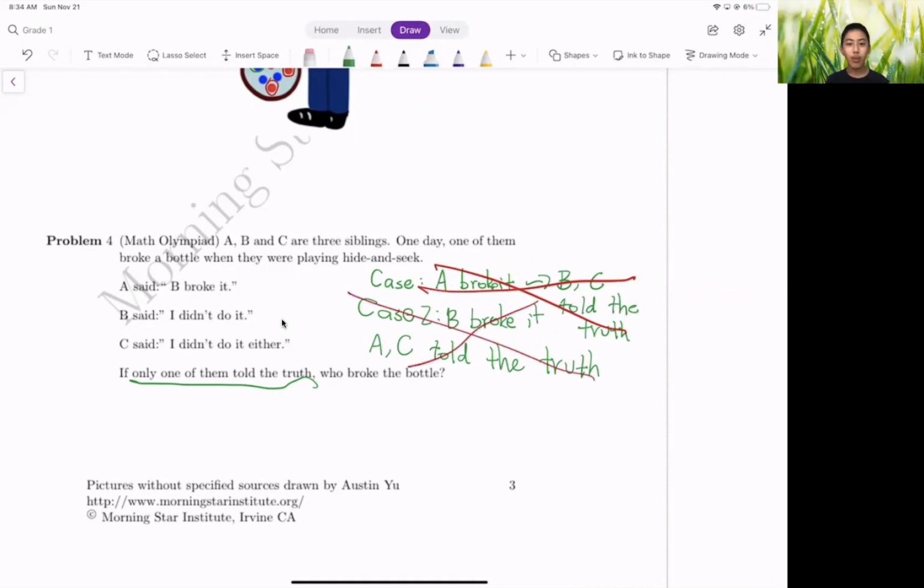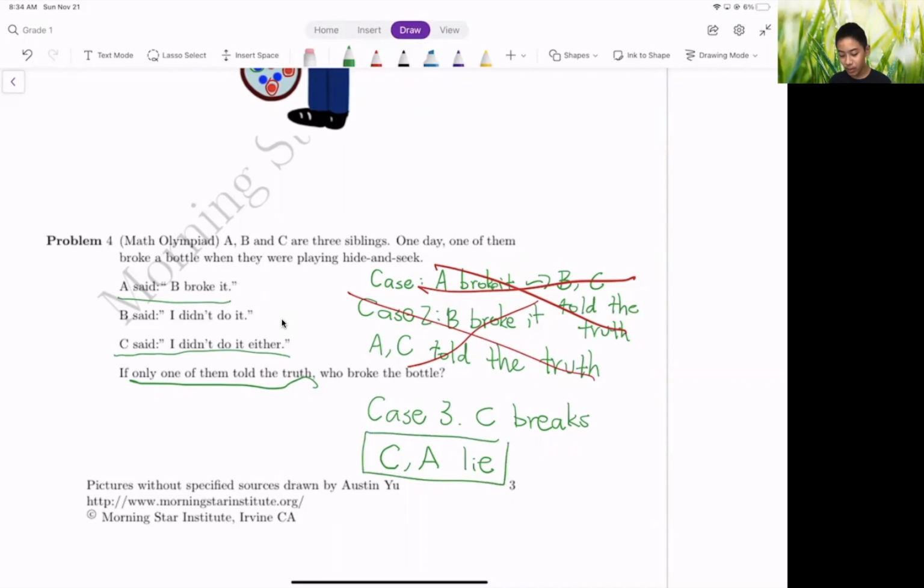So that only leaves us with one more possibility, and that's case 3, in which C breaks it. Well, let's double check to see if case 3 is our answer. If C breaks it, then both C and A lie. Because if C broke it, then he lies, and A lies because B did not break it if C broke it. So therefore, C and A lie. Well, this is perfect because only one of them told the truth, which is B. So therefore, our answer should be case 3, in which C breaks the bottle. So C breaks the bottle.